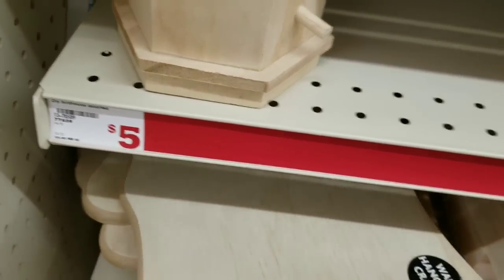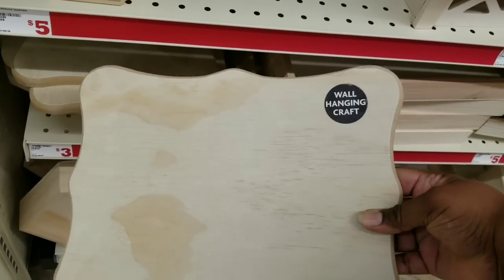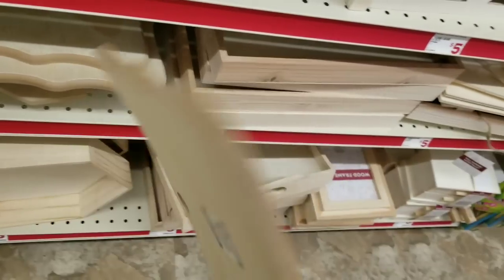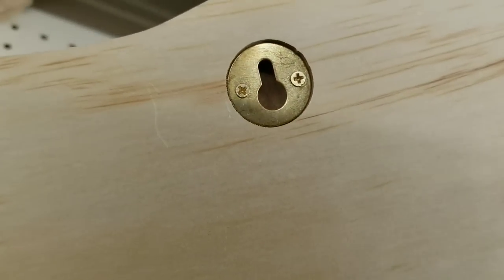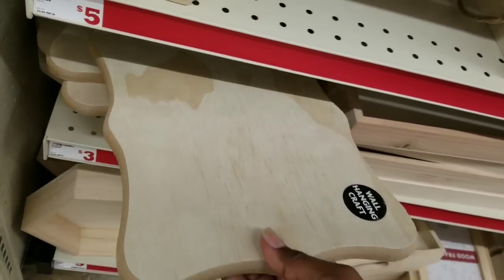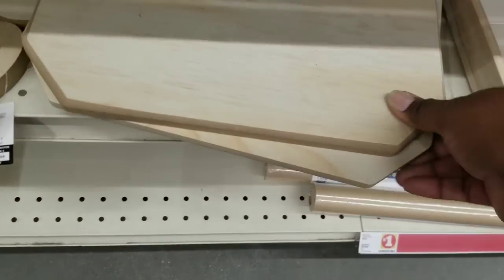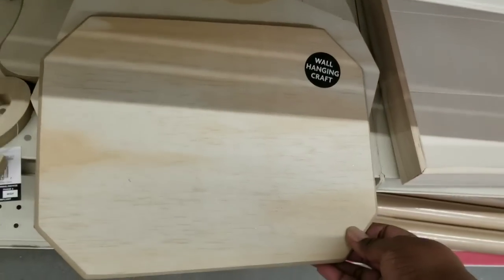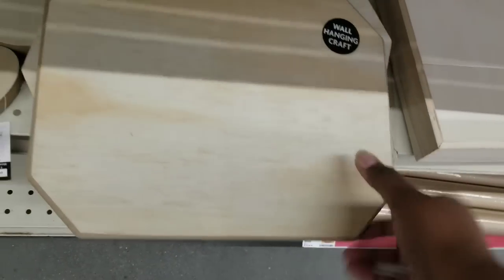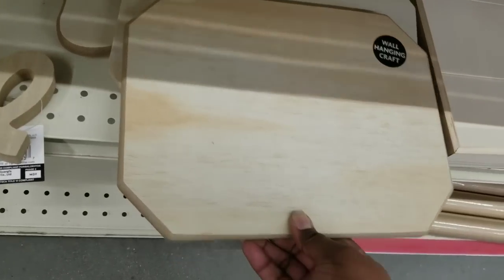Now these large plaques are some of my favorites. Look at the size. So it looks like the cutout of a tag. These are really thick, wood layered over MDF. And look, it has the countersunk hardware in the back to hang it, already mounted. So if you wanted to use this as a hanging or a tray, you definitely could. And I did see two different styles of this same type of wall sign or tray. So definitely check this out.